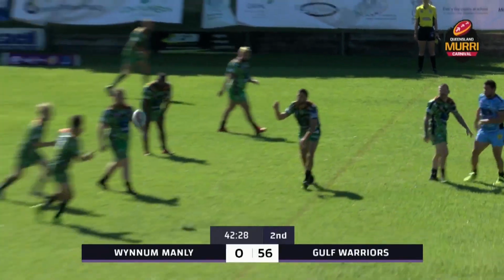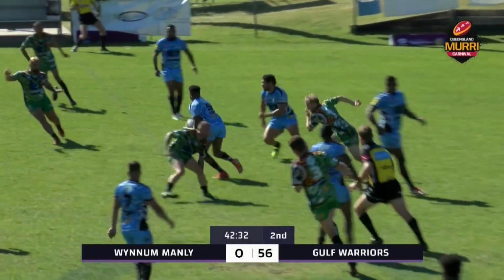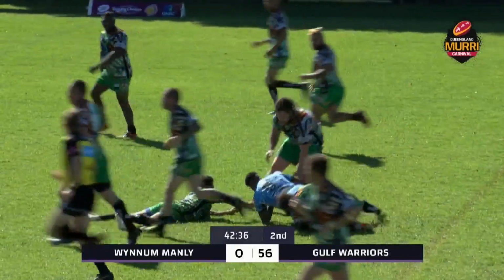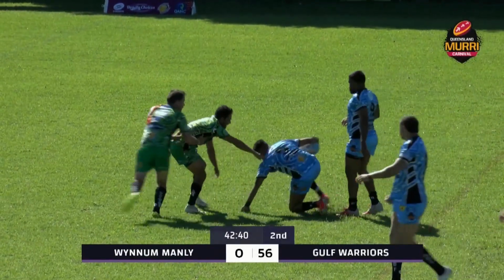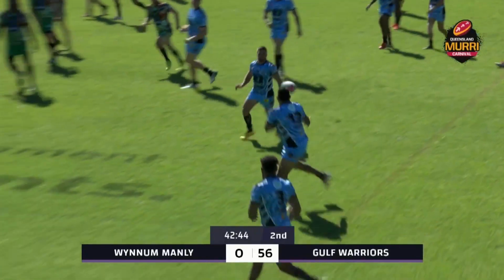He's also another big man for the Wynnum side, trying a nice little short kick. Well, we only had the one chaser there, so it was always going to go to Gulf Warriors. They've got to try. They're trying at least. You know, they're trying to find something, spark a bit of energy here.